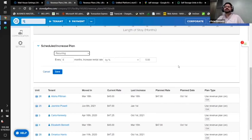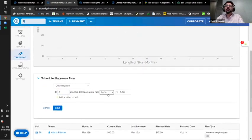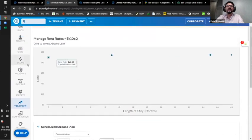So you could change it by any amount you want. But if you want to bring everybody to the same level, you're going to want to do this like a one-time thing. So in 1 month, I don't think it lets you put zero. We want to increase them to a fixed rate. So if you want to get everybody on the same playing field, on the same pricing structure, that's how you would do it.